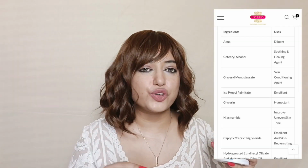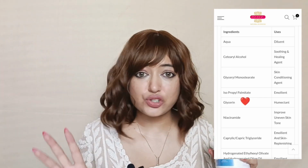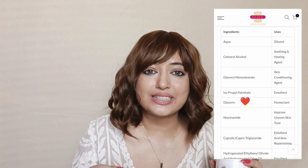So we have some moisturizing agents, a few humectants like glycerin. Glycerin is actually my favorite kind of humectant because it's very unlikely to cause irritation. It's the one ingredient that has the most studies done on it when it comes to providing hydration. It's a very old ingredient. It has been used for centuries. I mean, we have been using it for years and years now.